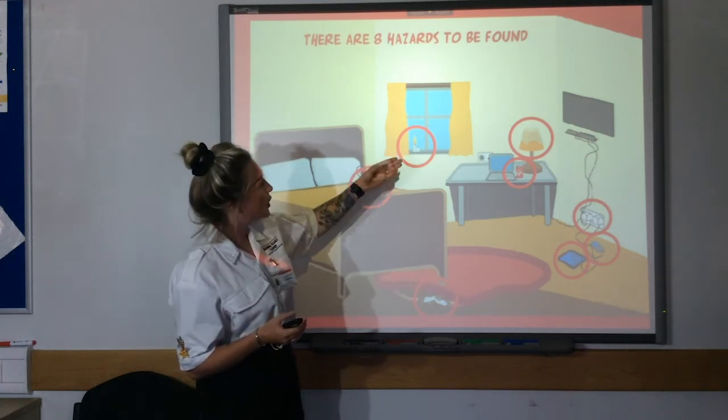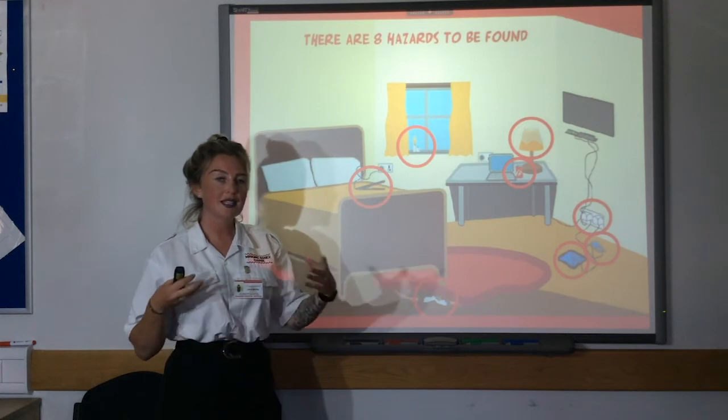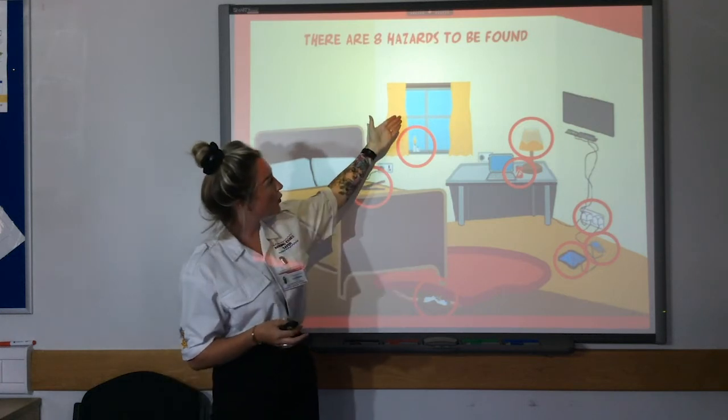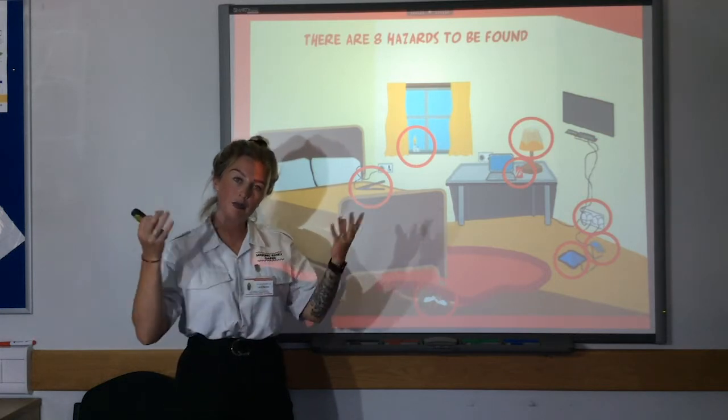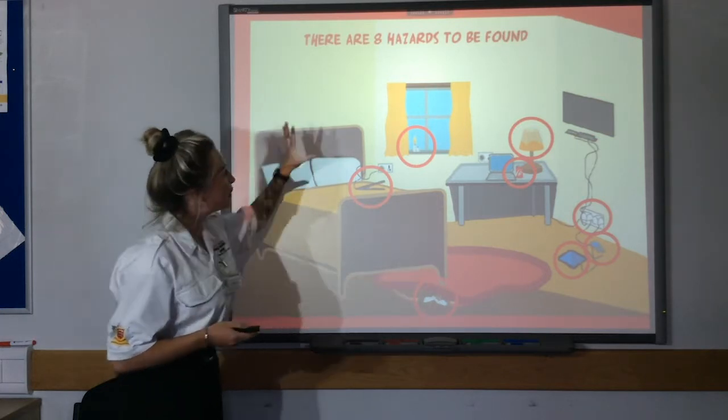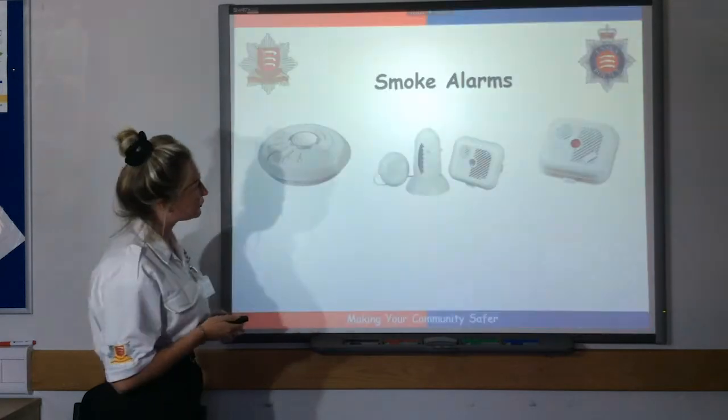Last but not least, we've got beautiful candles sitting on a window ledge. If our windows are open and our curtains are blowing, again, big fire. So hopefully you found those 8 hazards, Year 3.